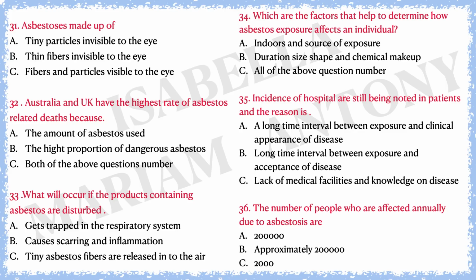Because exposure to cigarette smoke increases the risk of developing lung cancer in patients with a history of asbestos exposure, smoking cessation is essential. Patients with asbestosis or lung cancer should also receive influenza and pneumococcal vaccinations.